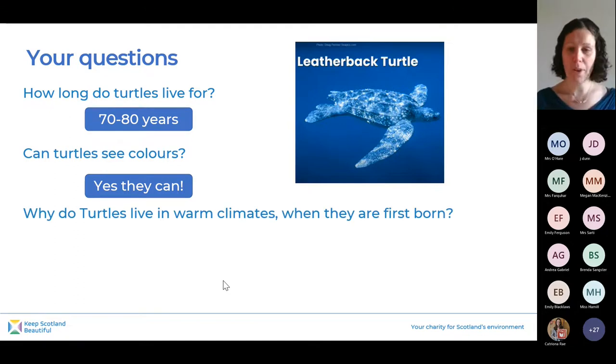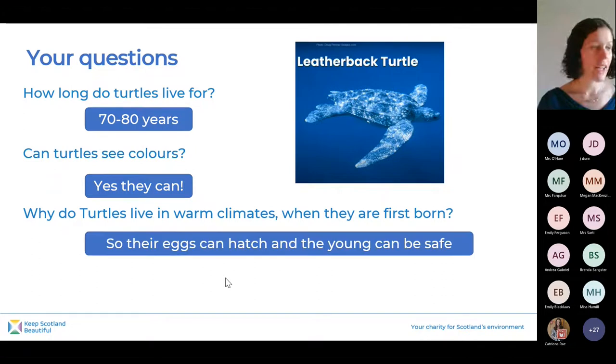And then we had a couple of questions about how turtles move around. So why do turtles live in warm areas when they're first born? The answer is so that their eggs can hatch and their young can be safe. Often turtles need nice warm temperatures for their eggs to hatch properly. And it's also a safer place. The warm areas that they lay their eggs in are safer places for their young to grow up in. It's a bit easier because it's a bit warmer and it's a bit safer. So it's a good place to lay your eggs.